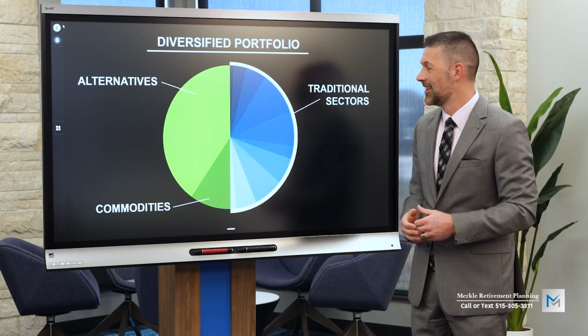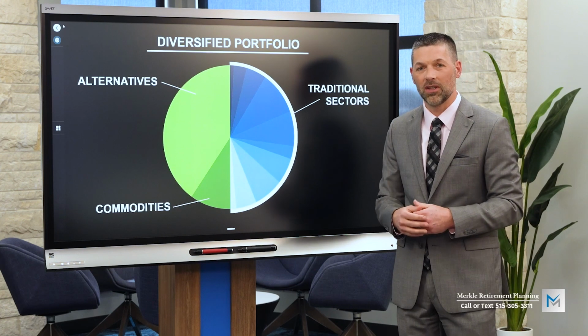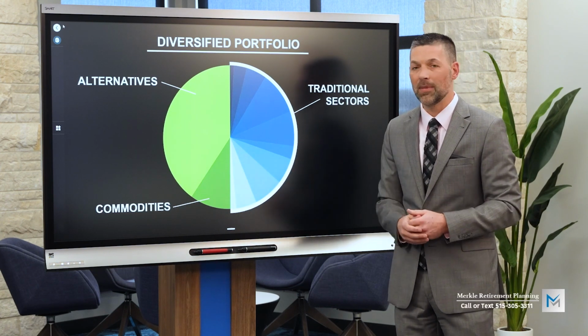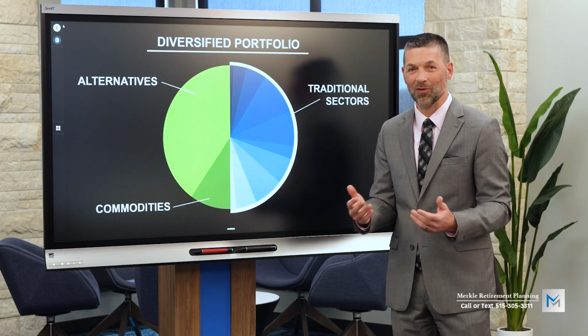We still want to use some of these traditional sectors, but now we want to identify where is it the best fit to fit in some alternatives within your overall portfolio. Where does it make sense, and what are the right types of commodities to fit into your overall portfolio? It's about control, it's about customization. Let's be positioned to be in the best spot to achieve all of your retirement goals and not let your retirement plan blow up when the markets do whatever they're going to do.